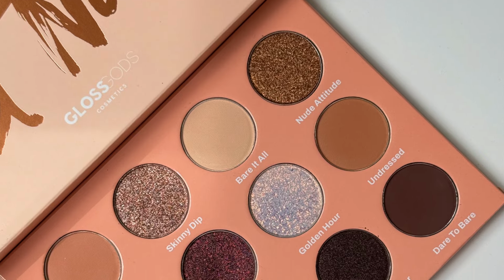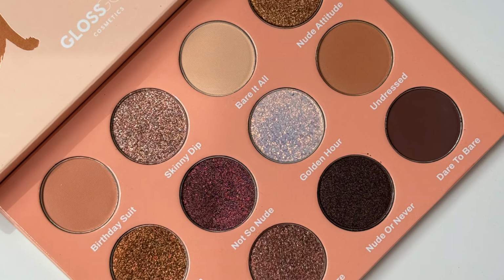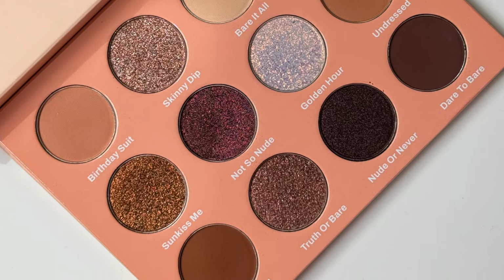It's from Gloss Gods. That's an indie brand from Sweden. They also have a lot of colorful palettes. So if that sounds appealing to you, just check out their website because I'm sure you will find a palette that suits your personal preferences.